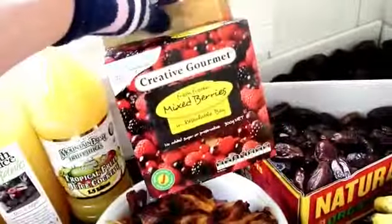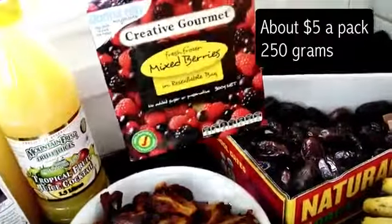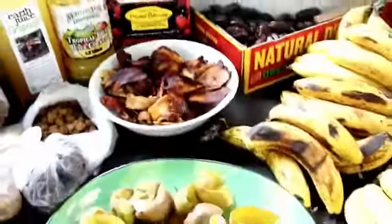I like these mixed berries too. These are really good if you mix it with the dates in Datorade with water, they're super, super good. It's like this creaming soda berry blast smoothie.